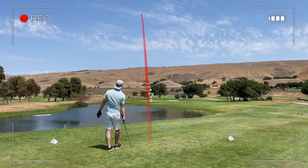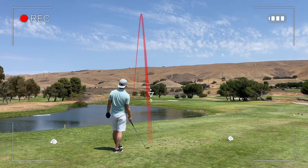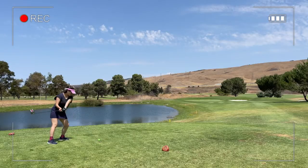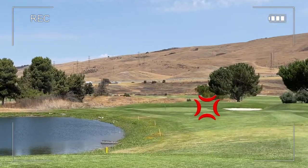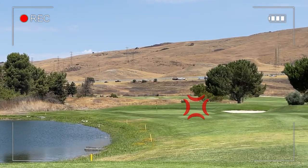Fade off. Oh, almost on. Not bad. You're going to be able to chip on. Okay, it might be on the green. Oh, settle, settle. Too much. Oh, you hit it too good. Oh, man, that had a good chance.